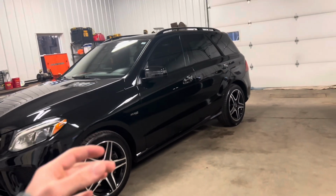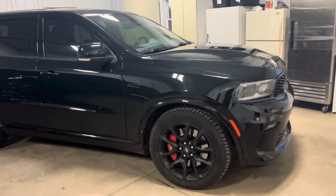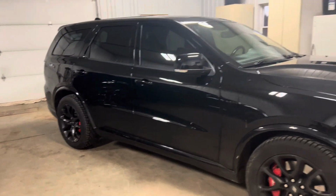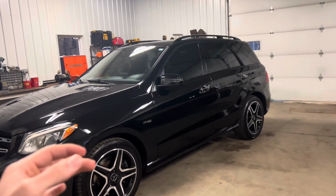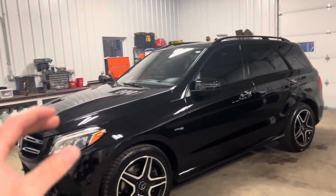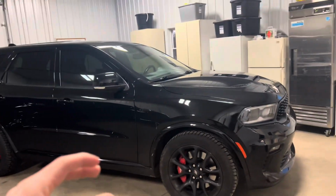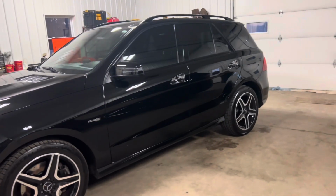So we have the AMG 43 and the RT Tow and Go, which would be considered a Scat Pack if it was a Charger or Challenger. So not quite the hyped up AMG 63 version or the Hellcat version, but we have the next best things, which would be very close competitors. We're looking at this brand new, stickered for almost $83,000. Brand new, this stickered for almost $65,000. So almost a $20,000 difference.